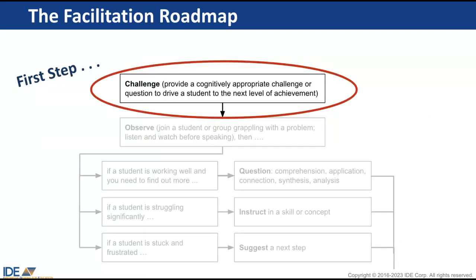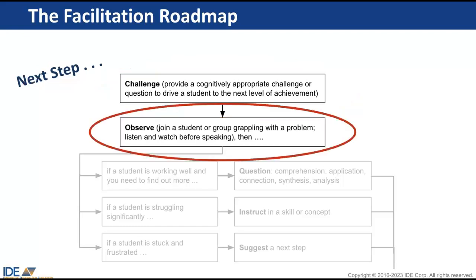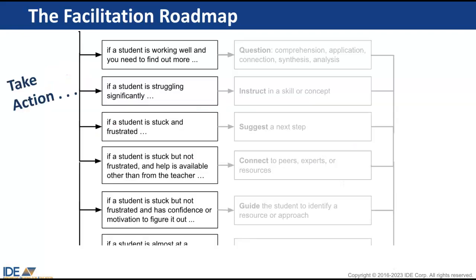The Facilitation Roadmap leads us through a series of steps. That first step of facilitation is where the teacher provides students with a challenge through which they will learn. The next step is to simply observe, watch, listen, and look for opportunities to facilitate the learning process. Now, based on your quick assessment of the situation, you'll take action.